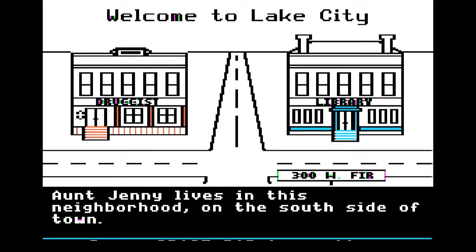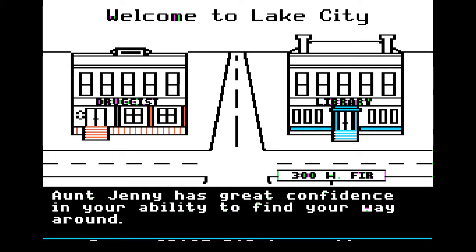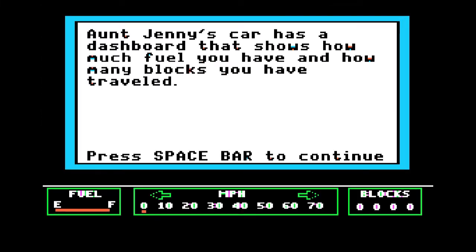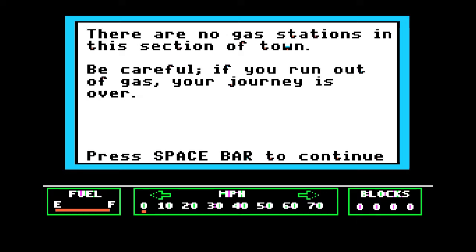Aunt Jenny lives in this neighborhood on the south side of town. While you are visiting Aunt Jenny, you may use her car to explore the neighborhood. Aunt Jenny has great confidence in your ability to find your way around. Aunt Jenny's car has a dashboard that shows how much fuel you have and how many blocks you have traveled. There are no gas stations in this section of town. Be careful. If you run out of gas, your journey is over.